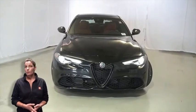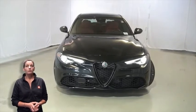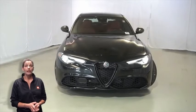Have you been looking for a performance sedan with styling that won't break the bank? Take a look at this 2020 Alfa Romeo Giulia TI Sport Carbon in Volcano Black.